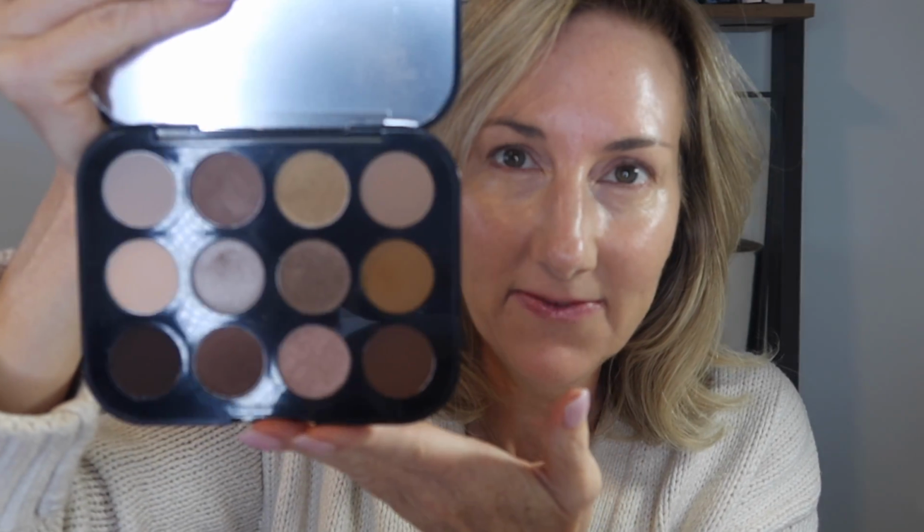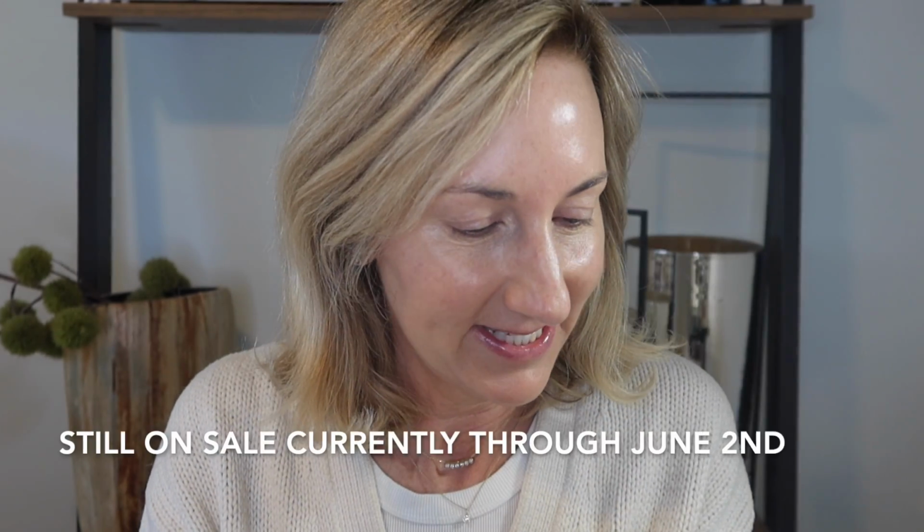So basically I thought we could have fun playing with this perfectly neutral eye palette. I know so many of you are like me who love a good natural neutral look on the eyes, and I actually thought this was such a good value. Basically it was $55 for this palette, but then it was 25% off. I'm not good at math, guys, but basically it was on sale. And there were a few colors in here that I was going to pick up as singles, so this just made a little bit more sense.